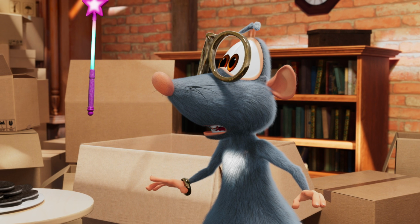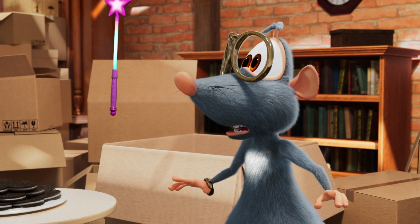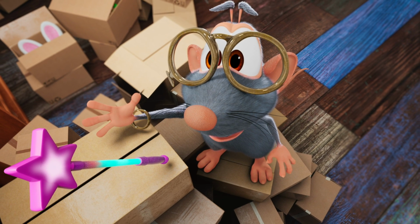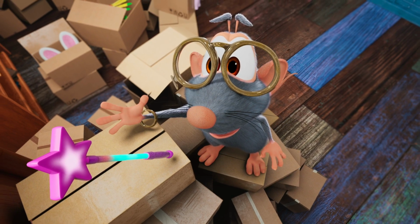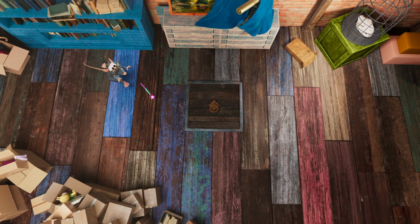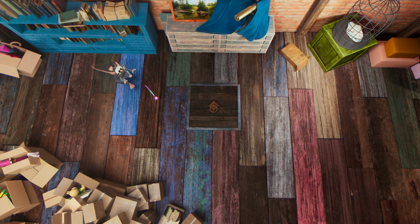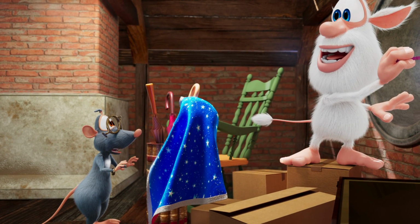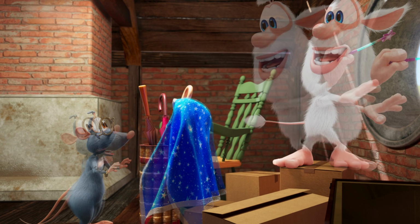Her magic wand rises into the air on its own. It spins in front of Lula and then soars upwards, inviting Lula to play catch with it. Lula tries to catch the wand, which is flying all over the attic. Suddenly, Booba's cloak catches on an umbrella sticking out of the box and falls to the floor.